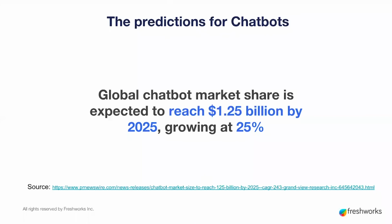And even more numbers to you, the predictions for the chatbot. One last number I'm going to throw at you is 25%. If you remember from my earlier slide, that is going to be the chatbot's market share. By 2025, we're going to reach 25% of market share in chatbots alone. Just get on board the bandwagon, and we're going to take you through the ride of how chatbots are going to help you in your business.